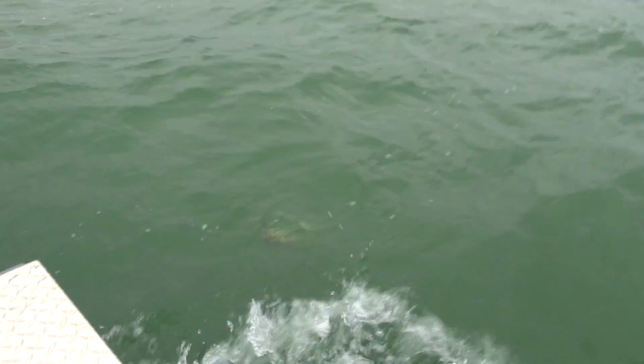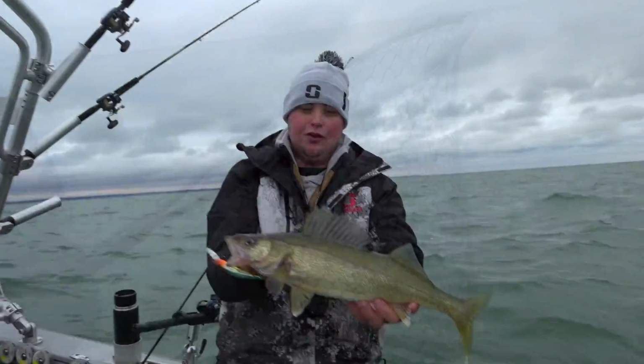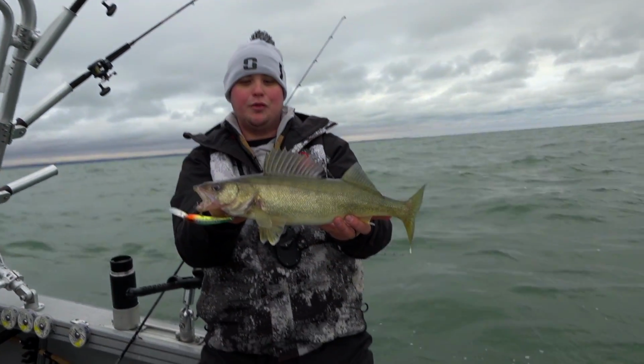Staying straight below. Oh, I see him. I see him. There you go. Got it. Nice fish. Right, that's a start. Well, that's exactly what we're looking for. That is a very good start and a beautiful Lake Erie walleye.